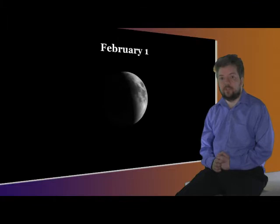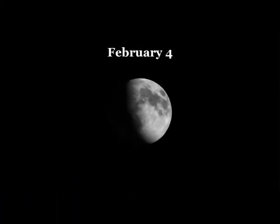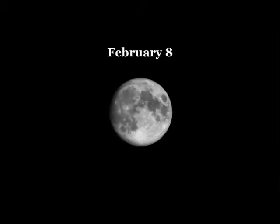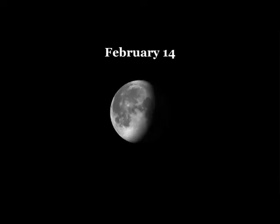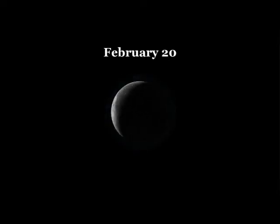The month starts with a waxing crescent. First quarter is on the 2nd, full moon is on the 9th. Last quarter is on the 16th. And new moon on the 25th of February.